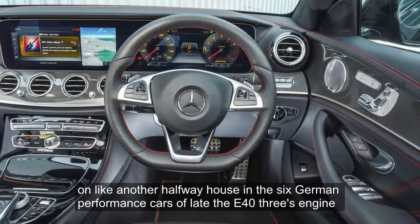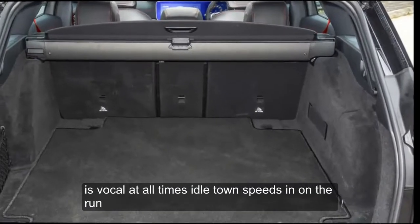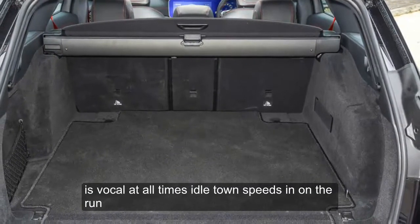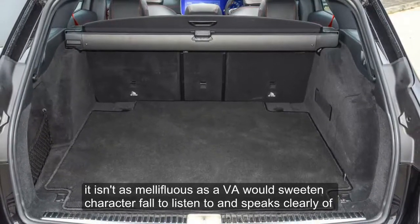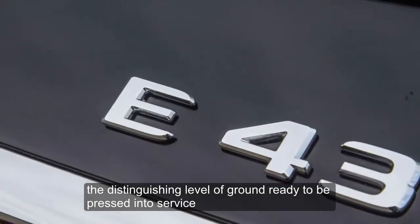Unlike in other halfway house V6 German performance cars of late, the E43's engine is vocal at all times: idle, town speeds and on the run. It isn't as mellifluous as a V8, but it's sweet and characterful to listen to and speaks clearly of a distinguishing level of grunt ready to be pressed into service.